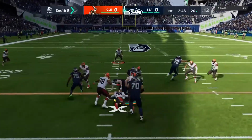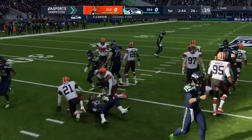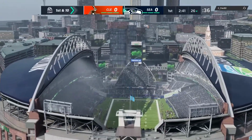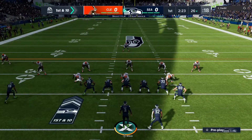On second down. Oh, there we go. Get the running room. This will be a Seahawks first down as the tackle made at the 26-yard line. All right, Brent, I know we're in the early going here, but those kind of runs, they're going to open up a world of opportunities for this offense going forward.